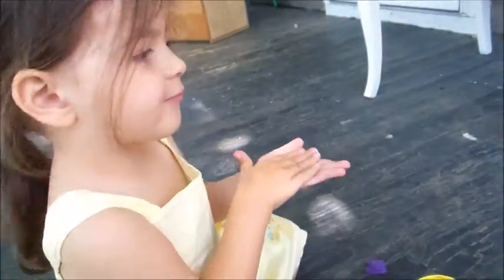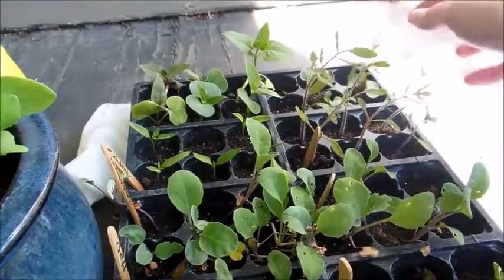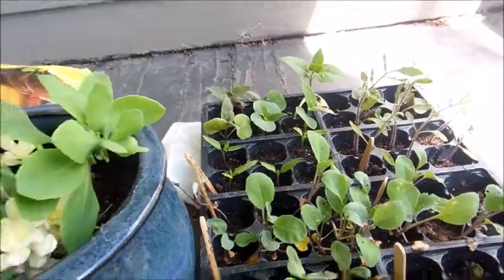I like watermelon. Do you like watermelon? Should we grow some? Mm-hmm. I think we're going to grow some pumpkins too. And then we got more peppers, because I love peppers. And then these are going to be tomatoes. And then those are just flowers, I think.